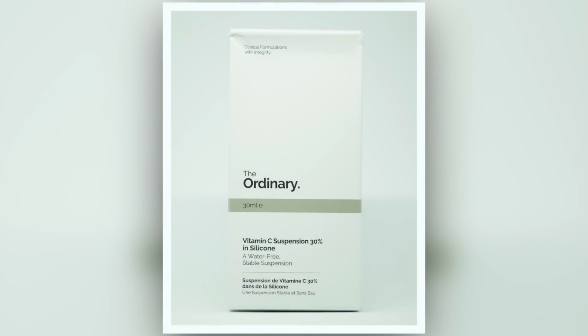Nufountain does ship to India. I really like it. Also, the Cosrx vitamin C serum is also nice. A lot of people have liked using it. And the other one that I have recently stumbled upon is the Ordinary brand's vitamin C suspension 30% in silicone. And this is about 30% pure L-Ascorbic acid.